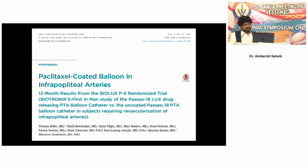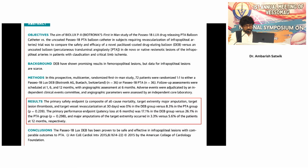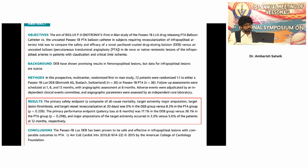We move along the timeline, 2015. This is the Biotronik first-in-man study using the Lux DCB. 71 participants, not very impressive. None of the primary endpoints were met. So see where this is going. This is not looking promising at all. The best trial, DEBate BTK, just numbers thrown at you, no difference to humans, okay? No difference to your patients. Again, this one, none of the primary endpoints were met.